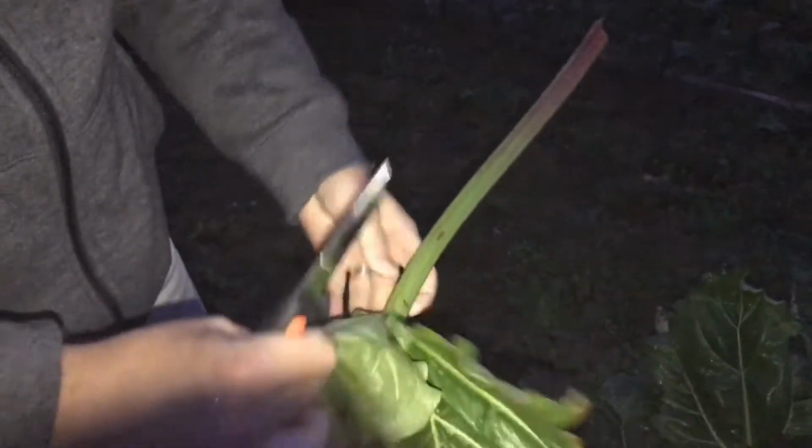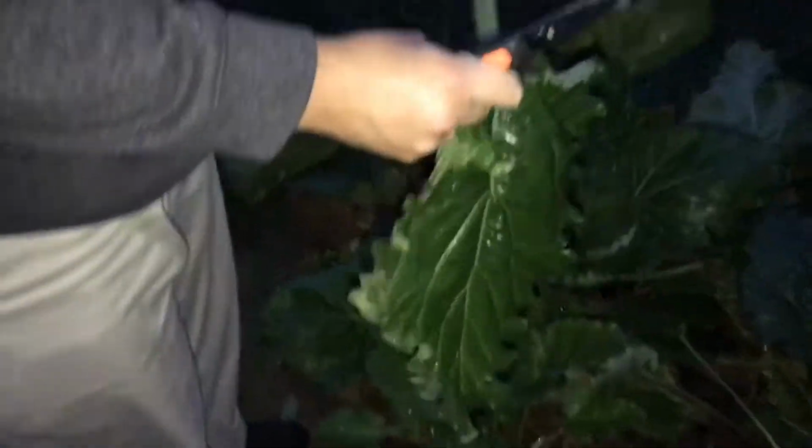So there's a nice stalk. What I'll do is just cut the end off. We can put that in our basket. It's a nice looking rhubarb bud. Another one? That's a really nice one. Yeah, we can trim that up.